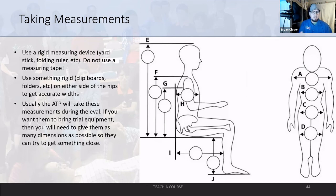I would usually, because I have massive hands, for hips and stuff, take my hand, set it along their hip, put the yardstick against that one, and then just use my hand and slide it up there, and I could just read the measurement like that. If you don't have massive Sasquatch hands, then just use a clipboard or a folder or something that can at least give you that plane to be able to measure.